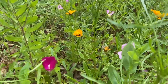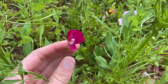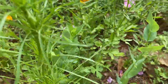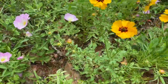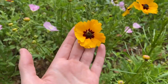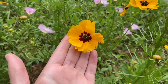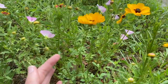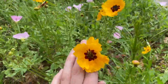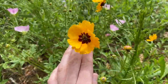This beautiful flower here is called a wine cup. That one's looking a little ratty. Let's see if we can find one that's just starting to bloom. Here, most of my garden has been taken over by golden tick seed, which is just a beautiful flower. Just a happy little pretty flower with a splash of red at the center. And this tick seed puts out tons of tiny little seeds. So I had a few of these last year, and this year most of the garden bed is tick seed.